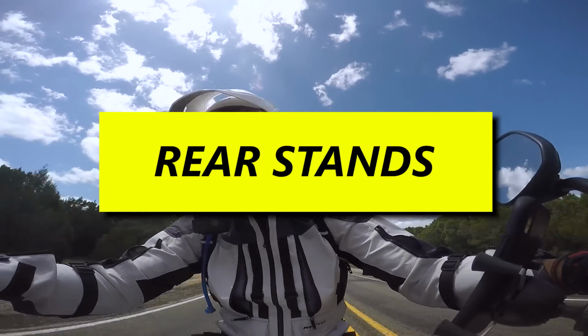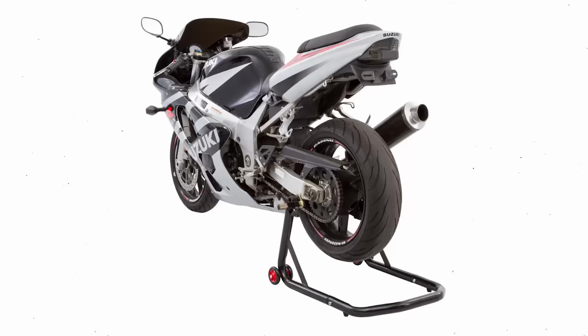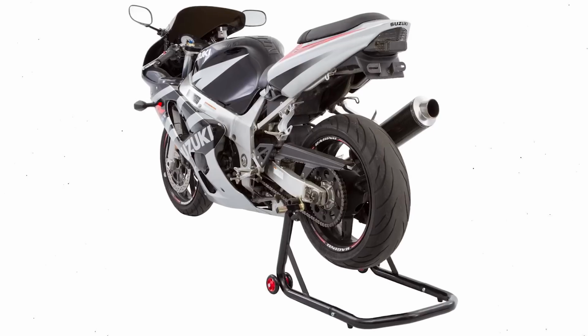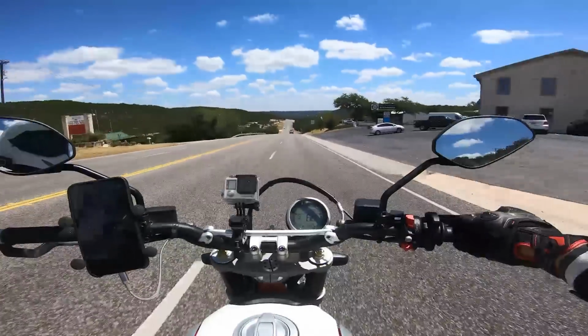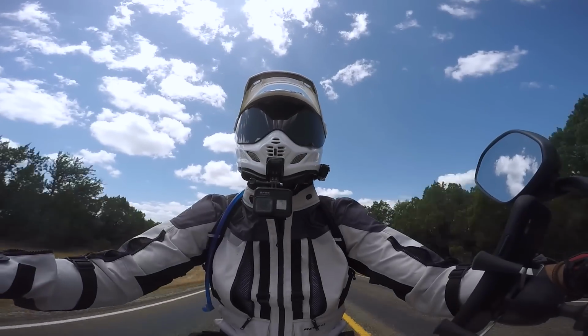It's awesome. And number 9, rear stands. Last on our list, and number 9, is the rear stand. This accessory doesn't stay on your bike and you're not going to bring it with you because it's a little too big, but it will become one of your greatest assets as you learn to wrench on your bike and begin performing maintenance.